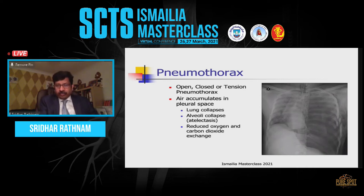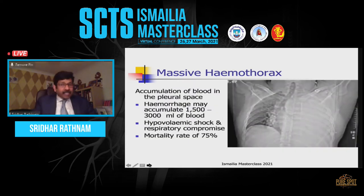This X-ray should not have been done. So what you see here is a patient intubated with a massive tension pneumothorax, a few rib fractures with flail segments and mediastinal shift. Tension pneumothorax is a clinical diagnosis. Pneumothoraces could be open, closed, or tension, wherein air accumulates in the pleural space, which causes lungs to collapse, alveolar collapse, and reduced oxygen and carbon dioxide exchange. Massive hemothorax is another problem which we face, wherein the pleural space is filled with blood.